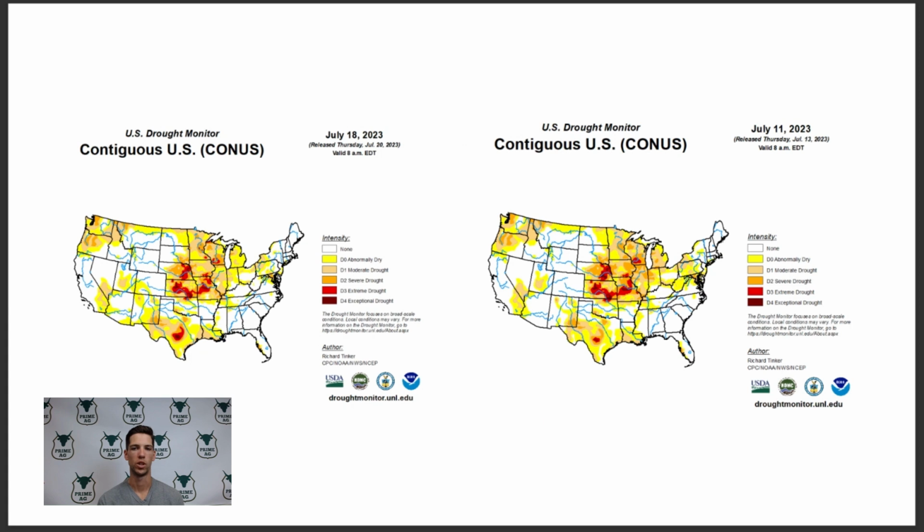Here's your week over week drought monitor. Again, not much has changed. We view these really as supportive at this point of price. Drought monitor probably isn't dangerous enough, if you will, to really accelerate prices higher, but it's certainly helping set a price floor under these grain markets.